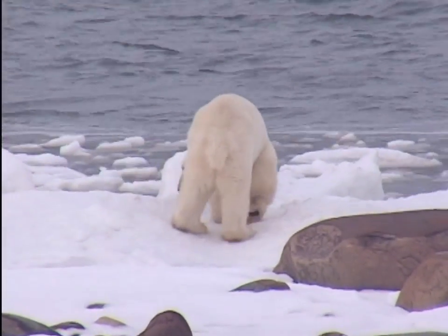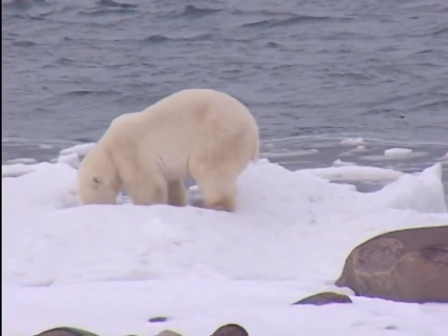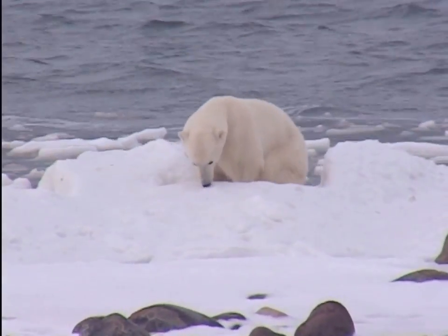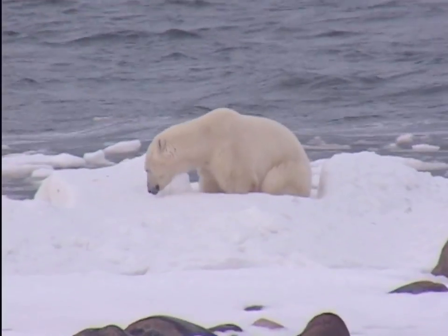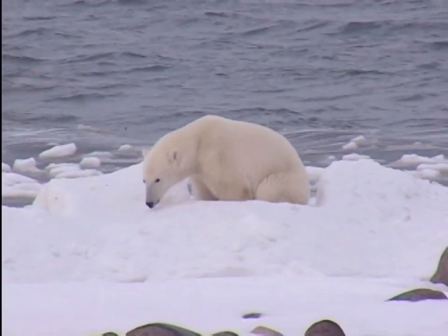Climatologists have forecast that by 2070, sea ice will disappear entirely from Hudson Bay. This could be a devastating event for the several thousand polar bears that make their home here.